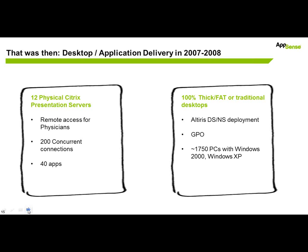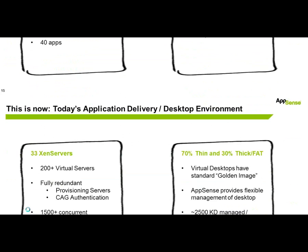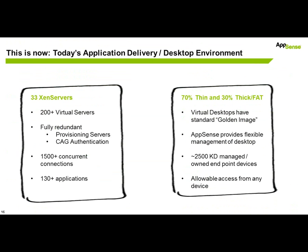So not taking advantage of any virtualization. Fast forwarding to today's environment, it's now just using Citrix, delivering it through Xen servers for the desktop and application virtualization, and it's over 200 virtual servers, connecting over 1,500 concurrent users, and delivering over 100 applications. So the mix now is 70% thin client devices, and about 30% still physical PCs. That's growing, as they age out or need to be replaced, or if there's a remodel or new applications, then they're switched out to thin clients. In the clinical areas, it's probably more than 90% thin clients and 10% traditional PCs.